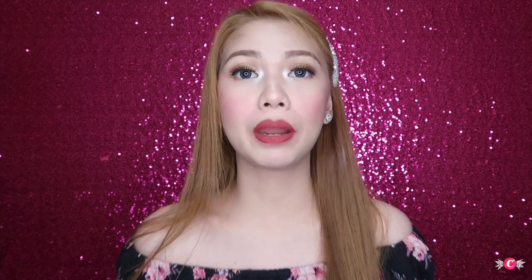And then, diba, usually may mga matte lipstick na pag nabasa siya, parang magpa-patchy siya lalo or mabubura siya. Pero this one, buong-buo pa din siya. If you really have dry or chapped lips, I think this won't work for you.